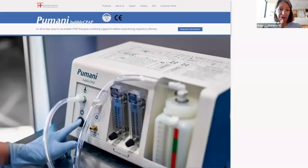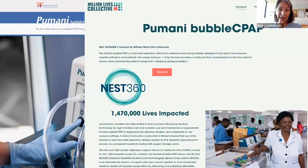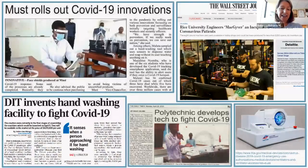These are some of the devices they've created. This is a bubble CPAP system that's used in over 36 countries. Next slide. It's benefited over 1.5 million people, and it is available at about 1/10 the price of devices used in high income settings. Next slide. During COVID, these design studios developed all sorts of technologies that had local impact, including a training mannequin to help train healthcare providers who are doing cervical cancer prevention and treatment examinations.